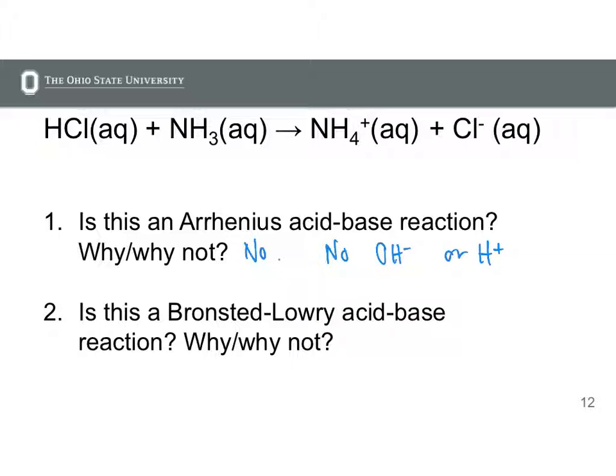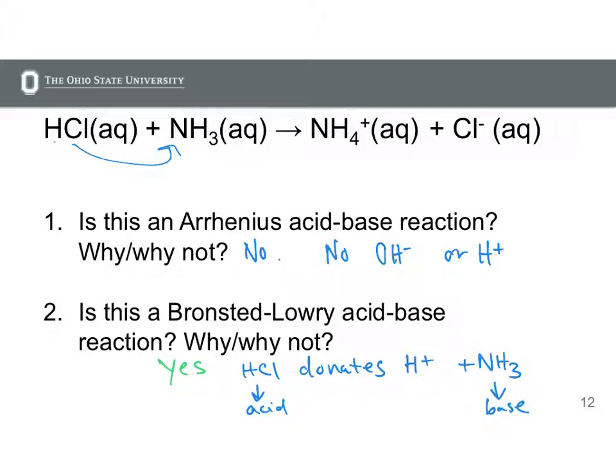Is it a Bronsted-Lowry acid-base reaction? Yes. We're transferring protons. Okay. HCl is donating a proton to NH3. And of course, NH3 is accepting a proton. Okay. In this case, again, HCl acts as the acid. Ammonia is the base. NH4 plus, what's that? Conjugate acid or conjugate base? Conjugate acid, yes. And then Cl minus is our conjugate base.